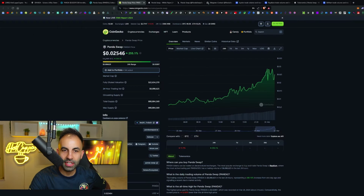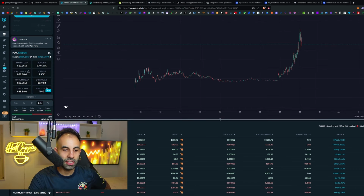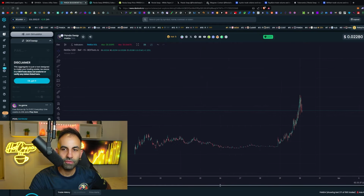And you can see they are already listed here on CoinGecko. So the ticker symbol is Panda, P-A-N-D-A, as you guys can see. It has a DEX score rating of 99 out of 99. Lots of volume. It is insane.